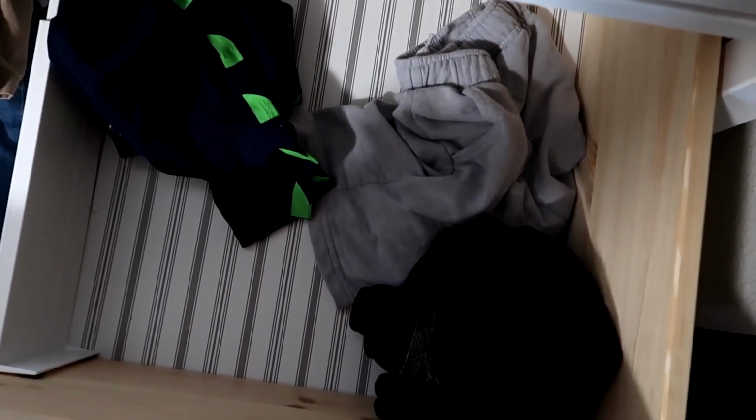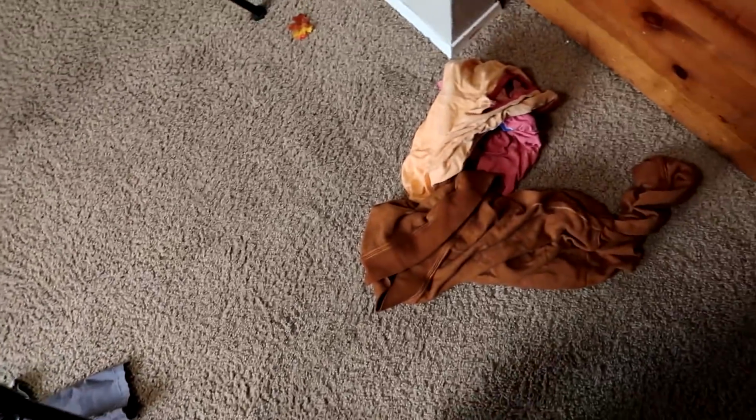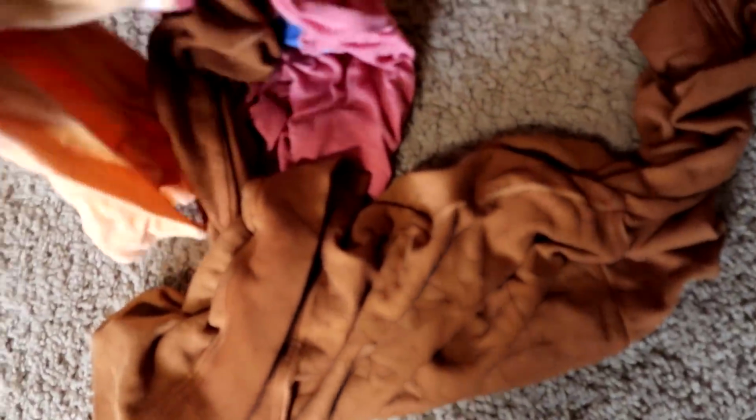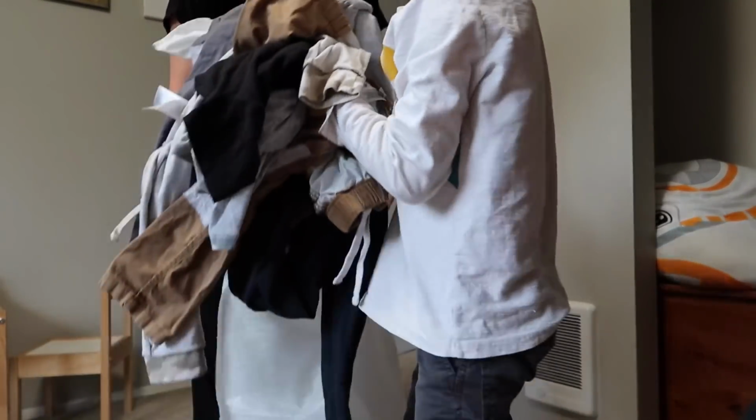Actually, these are too small. So we only have one pair of Seahawks pants and then 2 pairs of shorts that are sweatpants. So that's an obvious need that we have. So I will be looking out for those. This pile here is stuff that we are gonna pass on. This pile here is stuff that might still fit them summertime next year, and I'm just gonna give it a chance.